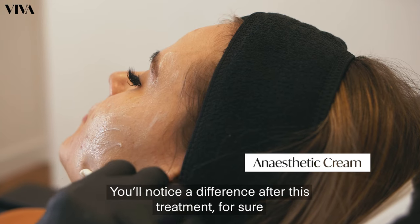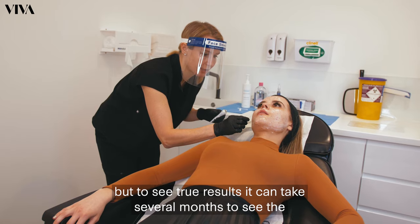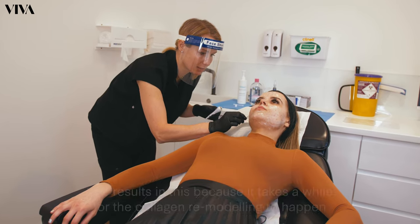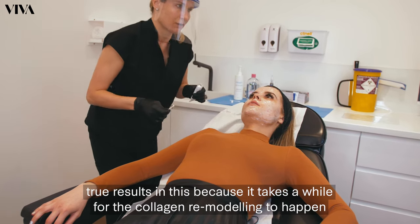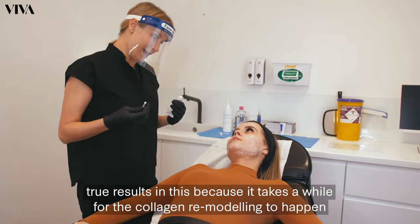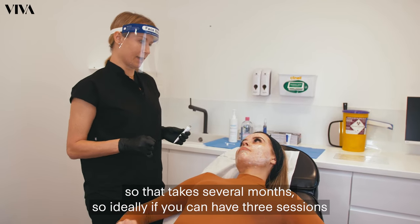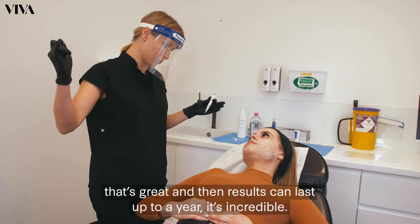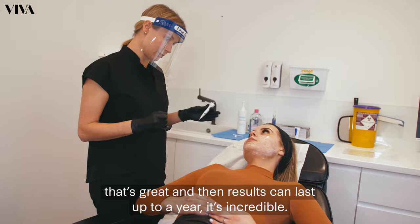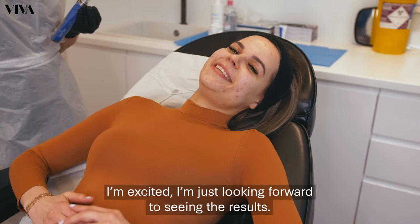You'll notice a difference after this treatment for sure. But to see true results, it can take several months, because it takes a while for the collagen remodeling to happen. So ideally, if you can have three sessions, that's great. And then results can last up to a year. It's incredible. I'm excited. I'm just looking forward to seeing the results.